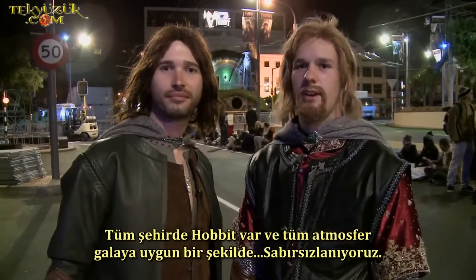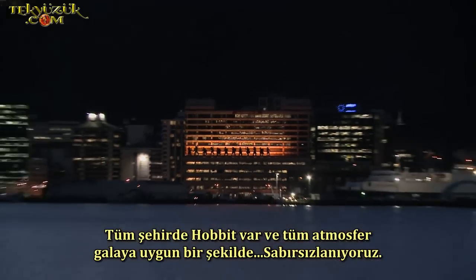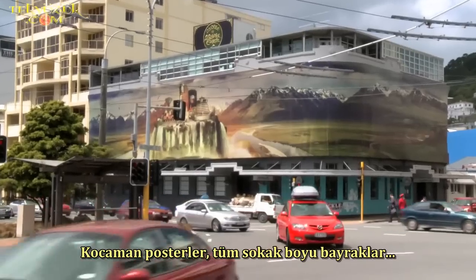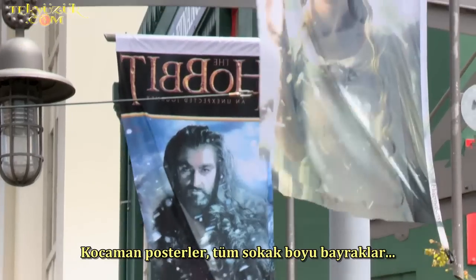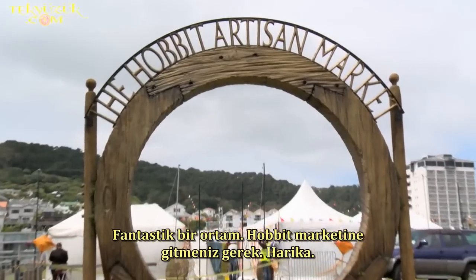The city's definitely got Hobbit fever, and it just really adds to the whole atmosphere of the premiere, and we can't wait. There was just the Hobbit everywhere. Massive banners, flags all down the streets. Just fantastic place. We got to go to the Hobbit market.